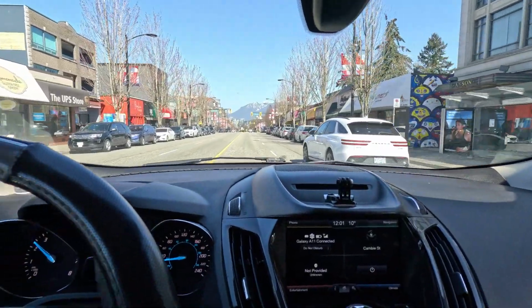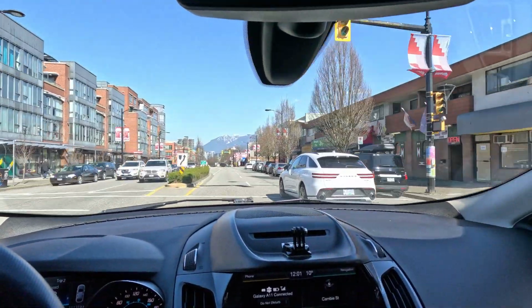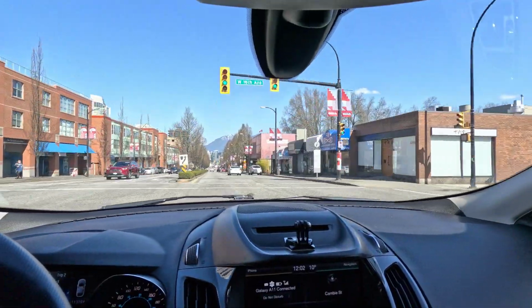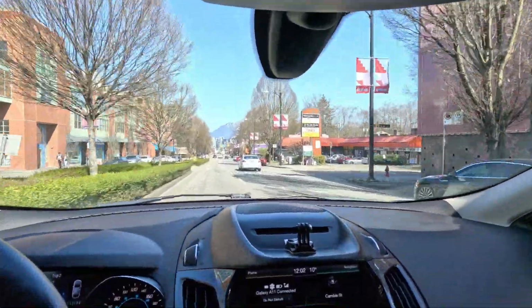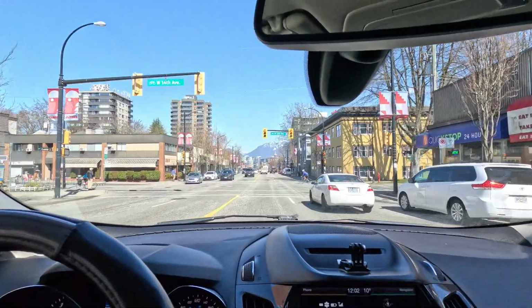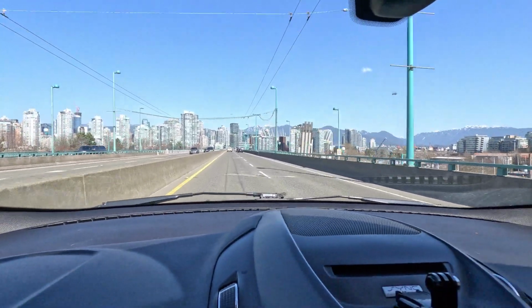So we are traveling down here on Cambie Street, heading towards Stanley Park. We're going to Stanley Park. So we're on Cambie Street here. So this will take us straight downtown. Right into downtown, as you can see. We're on Cambie Bridge, heading downtown.